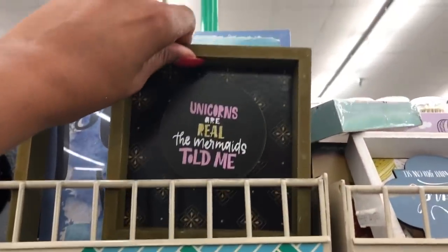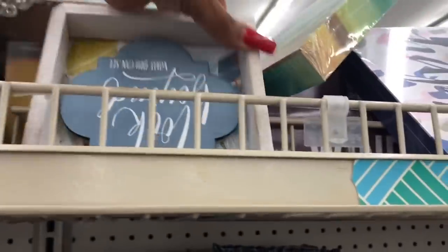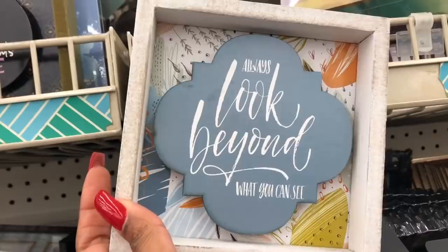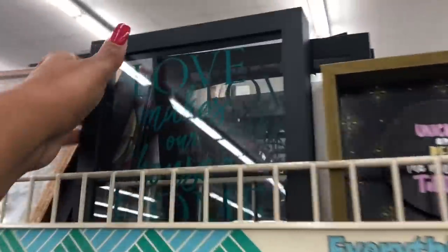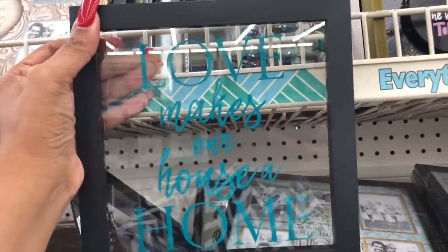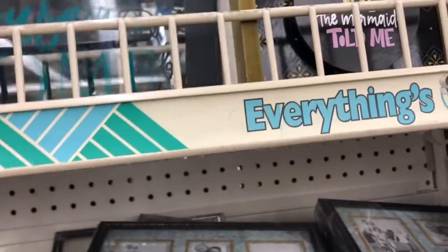And this area is kind of messy. Unicorns are real. The mermaids told me. I like that. What does this one say? Always look beyond what you can see. I like that too. Oh, and they have more over here. Love makes our house a home. Oh, that's sweet.